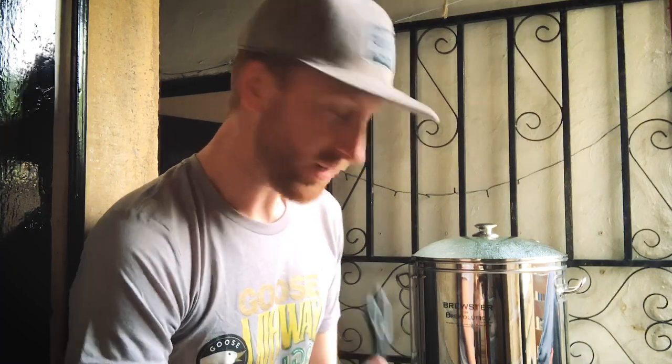So it's just coming up to temperature now. It is currently reading 66 degrees on the Brewster Beacon's display. Mash temperature for this mash is 68 degrees. So as soon as it gets to temperature, we'll put in the grain and then we'll begin our 60 minute mash. I'm so impressed with the speed at which this gets the water up to these temperatures.